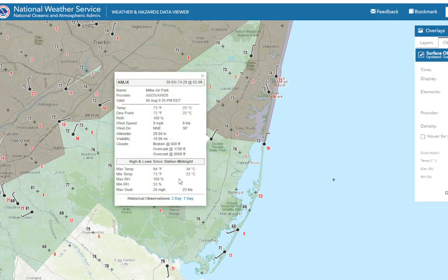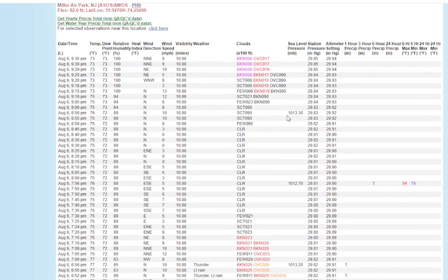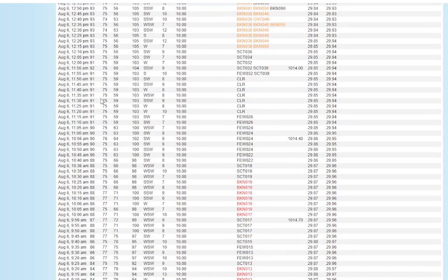I guess they don't take rainfall totals there, which is a shame. Let's see if we can get that on the screen, or maybe not. All right, so let's see what they have for dew points. Yep, they were up there too. Dew points in the mid 70s.